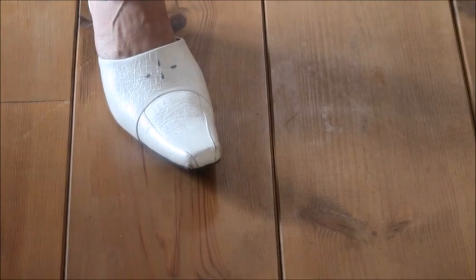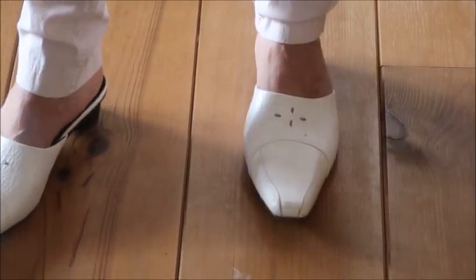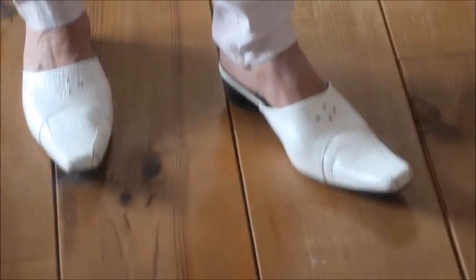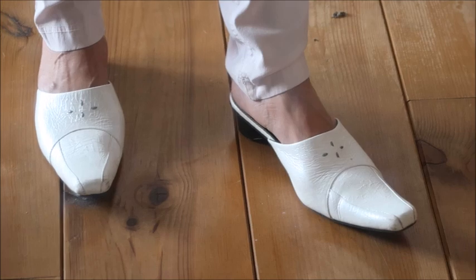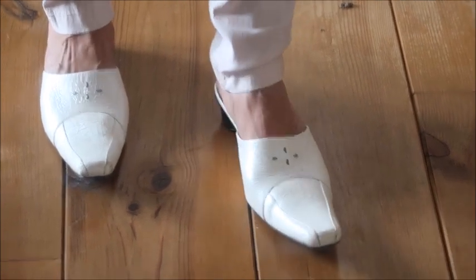You can maybe see there are already many scratches on them, because I really wear them every day. They're very comfortable, of course, and I think they're very nice. You can match them with everything, with skirts or with trousers. Always good. Very nice, very cute, very stylish. And they were only €4, so about $4, so no money at all. So I really like them.